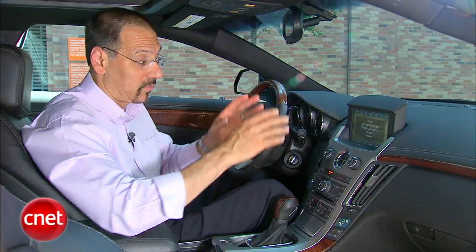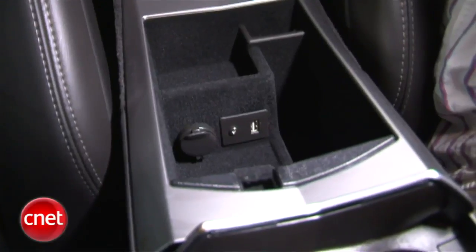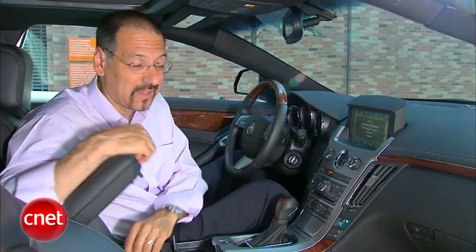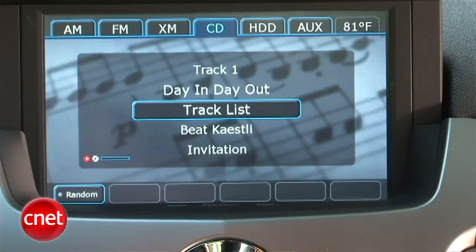We don't have Bluetooth stereo streaming on this car. We don't have HD radio on this car. That's why I say kind of a mixed bag, not cutting edge, but what it does have works well. I know we've got iPod support through the USB jack here, but I'm damned if I can get it to work. My iPod Touch, through two different cables to rule that out, just would not recognize here.